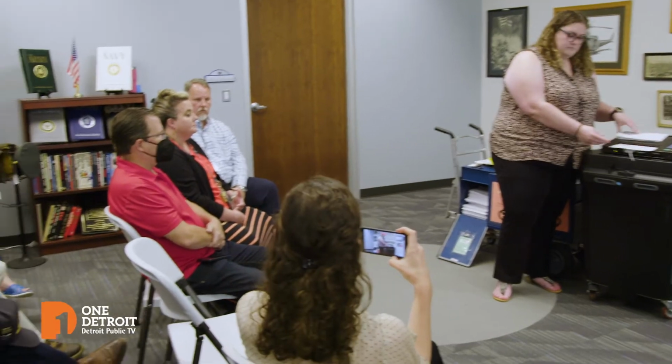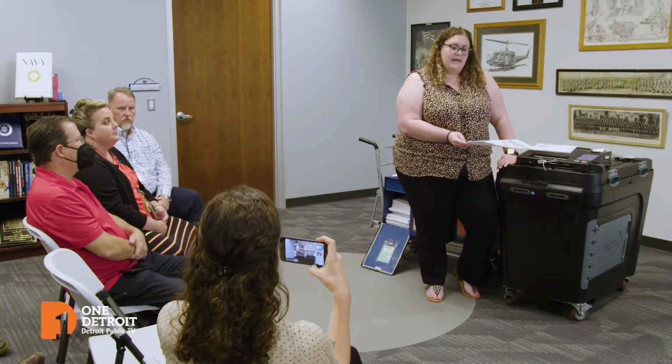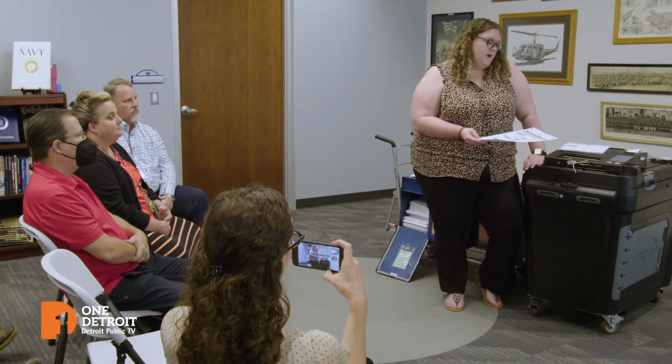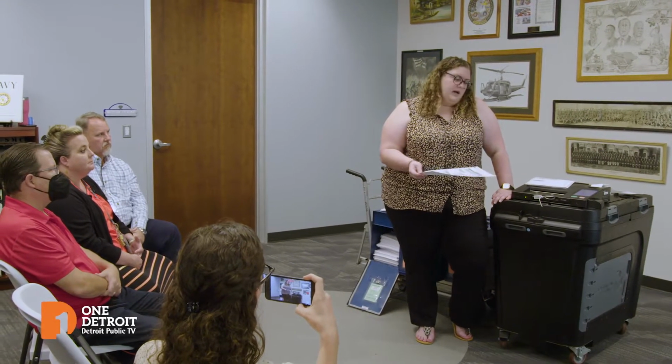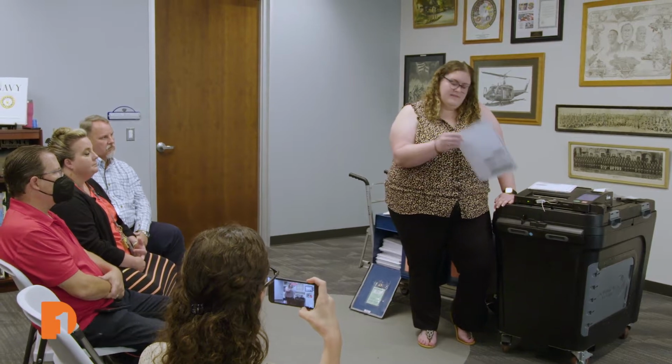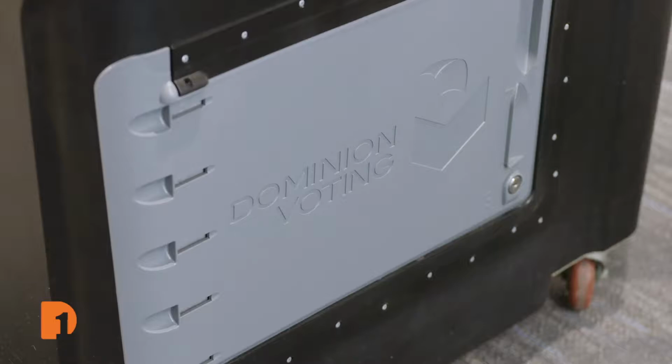Do all the municipalities use the same machines? In Wayne County and for the majority of Michigan, it's mostly Dominion, some HART, and then ES&S is the other vendor as well. There are very few counties that have either HART or ES&S. And which are these? These are Dominion. We've been using these since 2017. So they have been with us for a while.